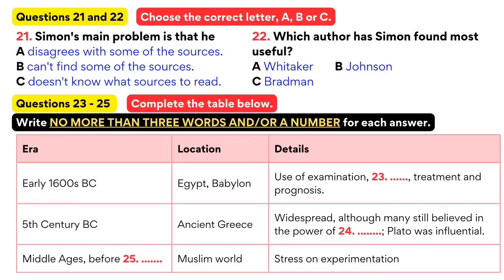What has helped you most so far? I've managed to have a look at 3 of them. I thought that Johnson made some good points, but it was hard to follow the line of her argument. Bradman was simple and straightforward, and I felt as if I got a lot out of that. I wish I could say the same for Whittaker. To be honest, I didn't get very far with that. Okay, that's more or less what I'd expect.